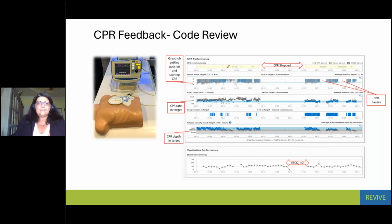And then it shows you recoil also, which is towards the bottom of the screen, and that just can help identify where you might be leaning on the chest in a CPR event. And usually you can also see when people are getting tired. And then at the very bottom is the ventilation performance and end tidal CO2, which we actually use for goal-directed resuscitation.